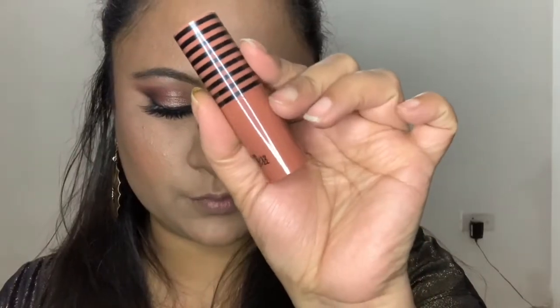For lipstick, I'm using the NYKA Creamy Matte lipstick in Your Latte. And this lip shade actually complemented the whole makeup look so well. So this is the whole look, you guys. I've straightened my hair to give it a glam, sleek look.